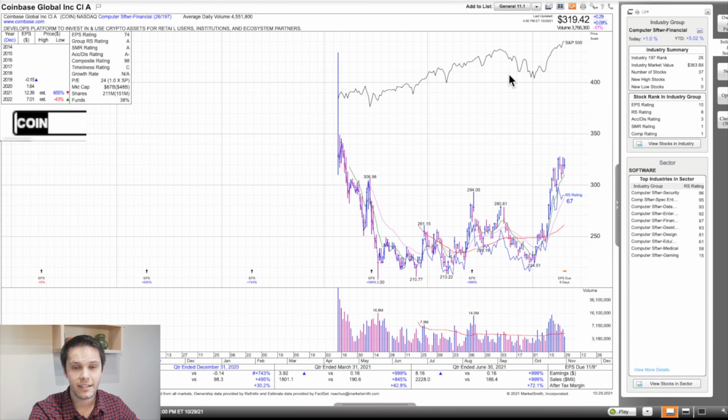Next, we have Coinbase, and the cryptocurrency theme is going to be a theme on 3 of the stocks that we'll cover today, COIN, MARA, and SI. So with Coinbase, it's got a group strength rating of A, accumulation rating of A-, and an overall composite rating of 98. The group that it's in, computer software financial, I guess you could call it that, I would just call it crypto, is the 26th out of 197 groups.